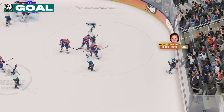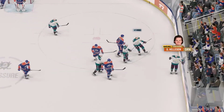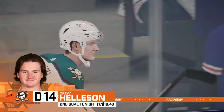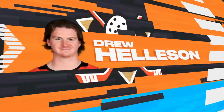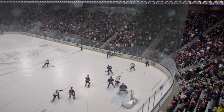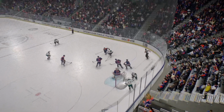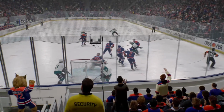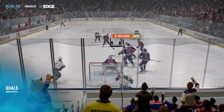He scores! And that's his second of the night. Yeah, I expect he's going to be looking for the hat trick because he's been all around the play tonight, James, just showing off his skill set. That's a fabulous goal. Let's have a look at it again here. It is all based on the speed, the quickness to get by your opponent and then to explode towards the net to create the chance that winds up going in.